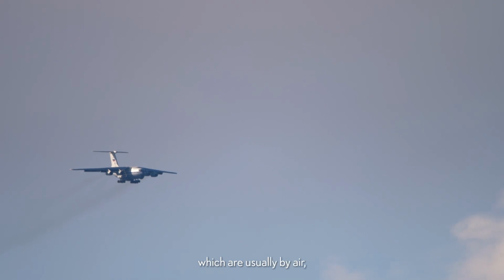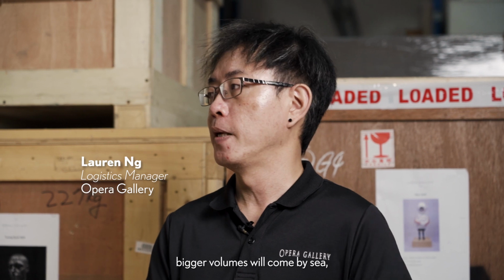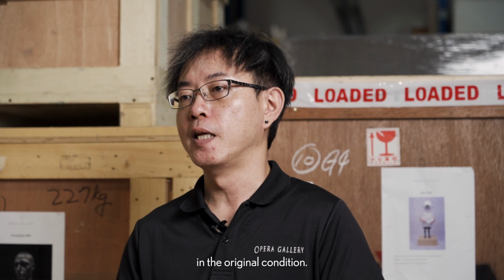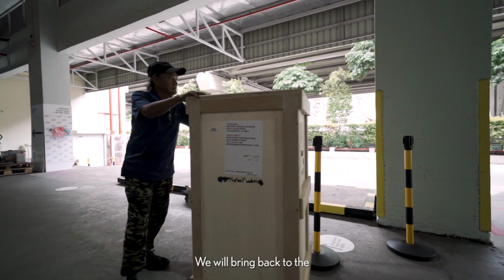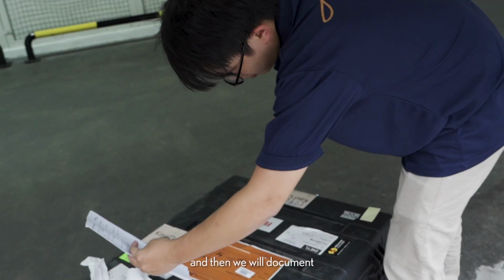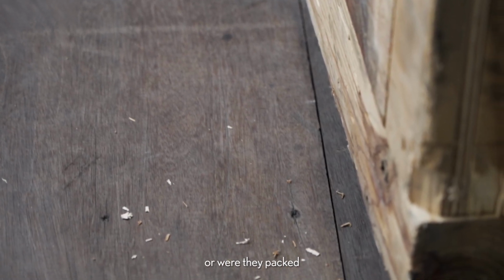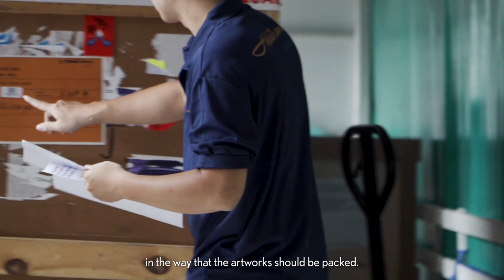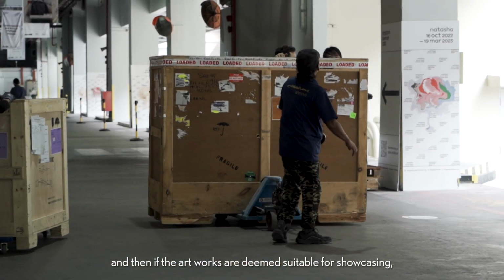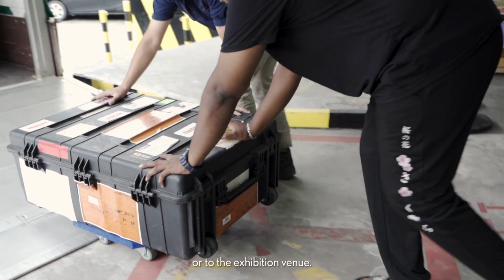When the artworks come in, which are usually by air, although a portion of the bigger volumes will come by sea, our shippers will receive all the artworks in their original condition. We will bring them back to the warehousing facilities. We'll do a visual condition check, and then we will document if there's any damage or wear and tear, or whether they were packed in the way that the artwork should be packed. So we'll document all these things, and then if the artworks are deemed suitable for showcasing, we will transfer them to the gallery or to the exhibition venue.